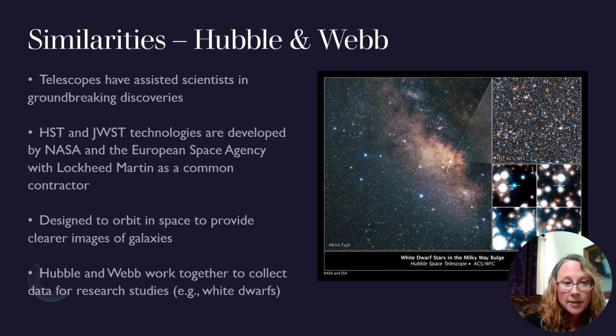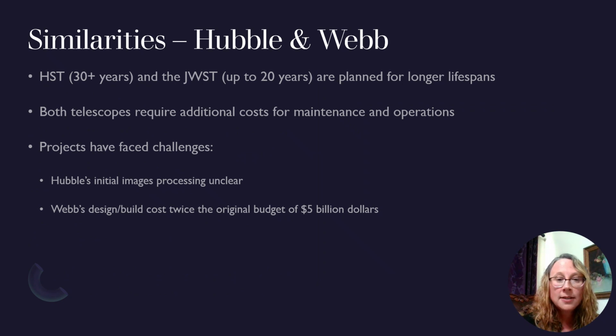The Hubble and the Webb are very similar in terms of a few features. The similarities are that they help with groundbreaking discoveries. They are supported by NASA and the European Space Agency. They orbit in space. They try to provide clear images of galaxies. The technologies can work together to help scientists. They have longer lifespans than anticipated. They require maintenance costs that were not predicted. And both projects did face challenges. The Hubble had blurry images and the Webb had a cost overrun, making it twice the cost of what the scientific community thought that it would cost.